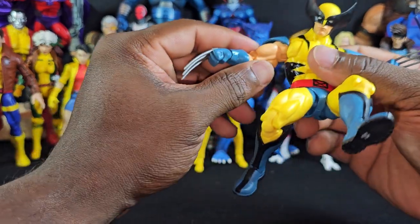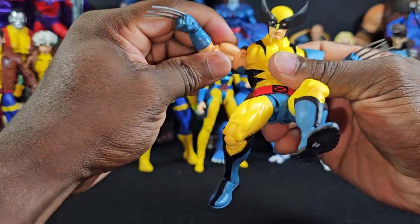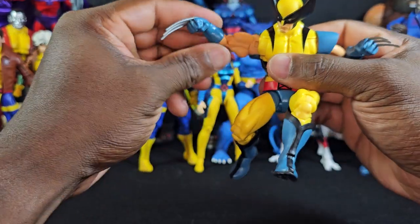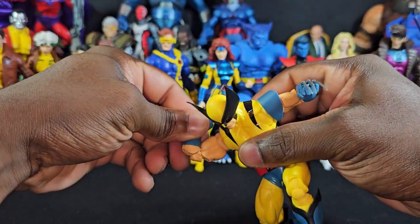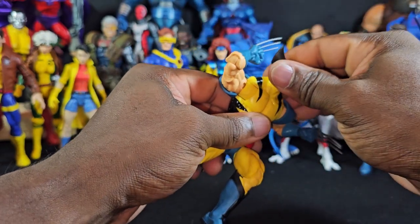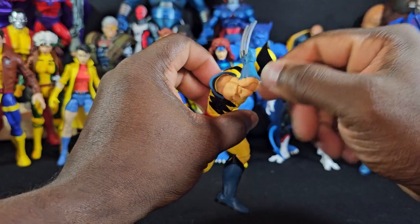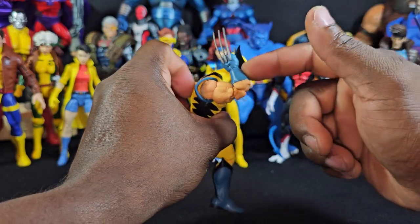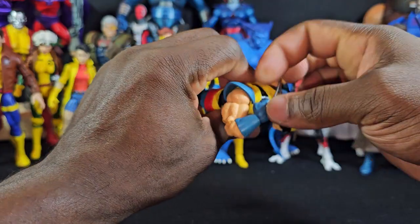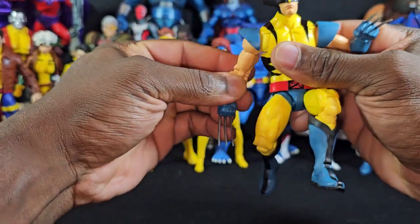So we got the butterfly joints going on over here. And then we also got the nice swivel here. And the swivel, like I said, the figure is just really tight. And then we do get double jointed elbows as well, which is not really tight, surprise. But this head joint is very tight. But anyways, we do get the double joints here for the elbows. And then we also get the regular Marvel Legends hinge right here, which still looks really nice.